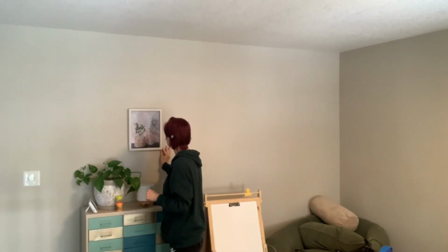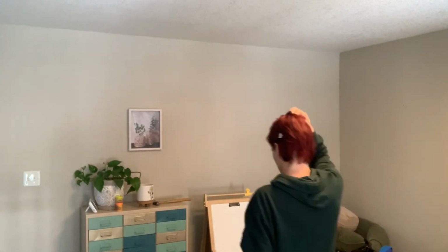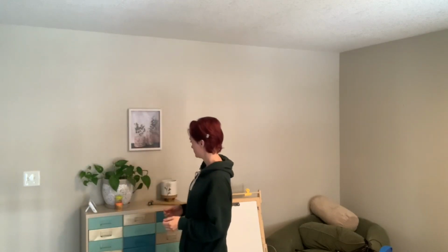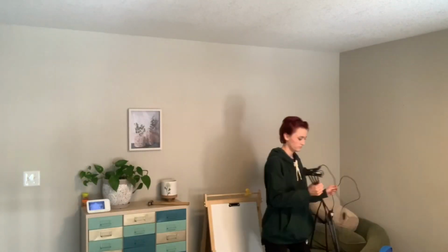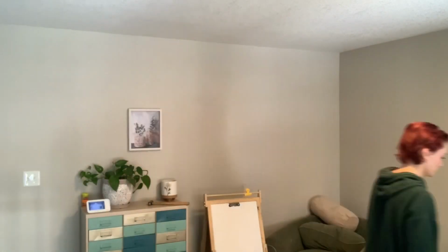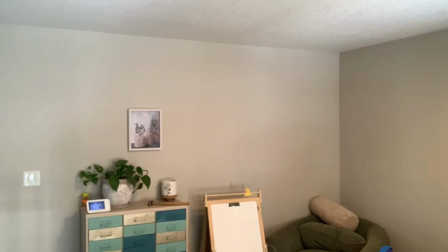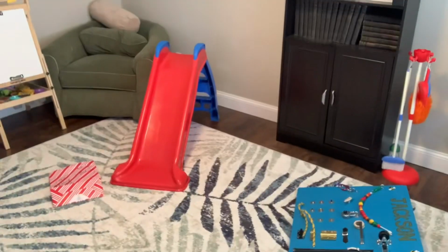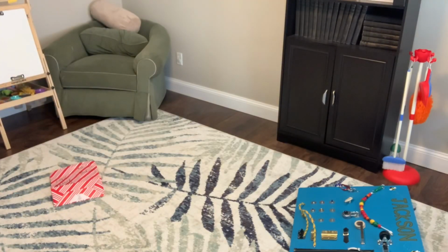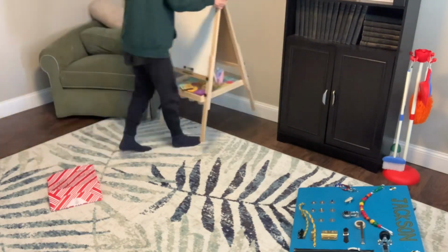Also, this picture we've had for probably more than a year, and I finally hung it, which feels good. I know it's off-center from that cabinet, but with the plant there, I didn't want it to be perfectly centered, because I felt like the plant being on the side made it feel off. So I was trying to balance it visually, but now I don't know if that was the right choice. But I'm not going to change it, so it is what it is.